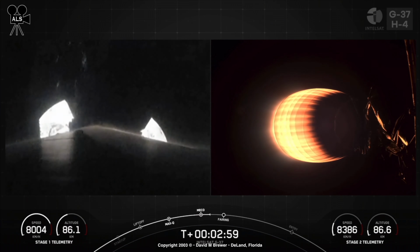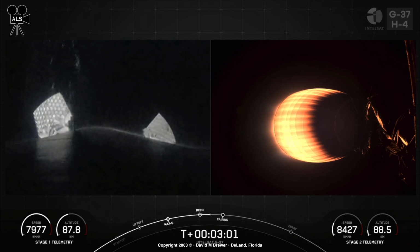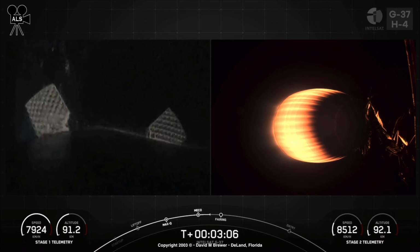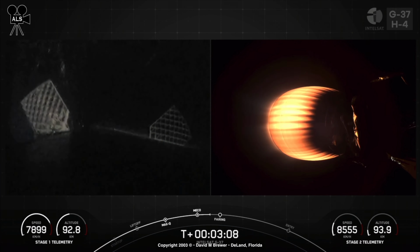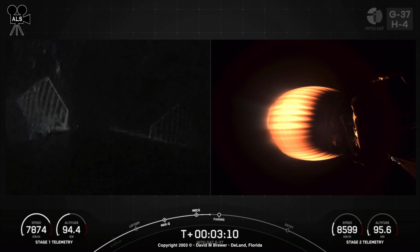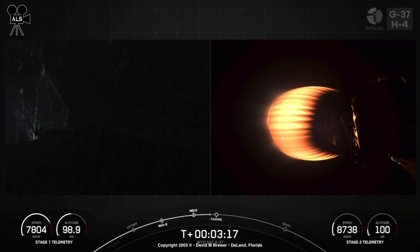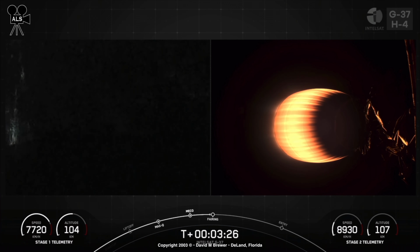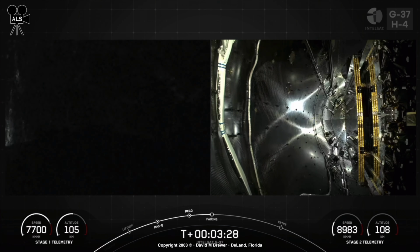Coming up next in around 30 seconds will be fairing separation. As a reminder, on the left side of your screen, you are seeing a live view of the first stage, and on the right side of your screen, you're seeing a live view of the MVAC engine attached to the second stage. Now keep a close eye on the telemetry in the bottom left and right corners of your screen. You can see MVAC is continuing to accelerate the payload faster and faster, and stage 1 is actually slowing down as it is no longer under power of rocket engines.